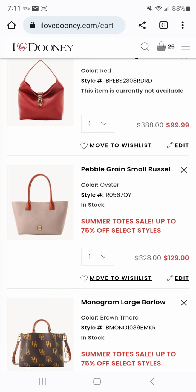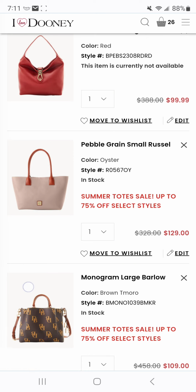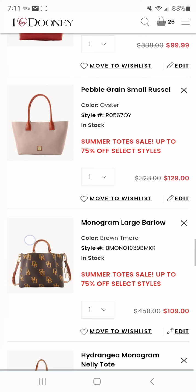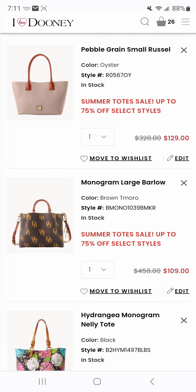The Pebble Grain Small Russel, we've beat Russel into the ground. If you're not a small, medium, or large Russel fan, again, I need to understand why. I've selected it in the color Oyster, $129. There's also the Monogram Large Barlow, which is on sale for $109. I selected it in the color Brown Timoro.